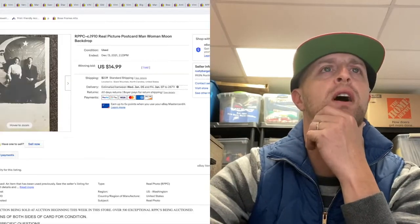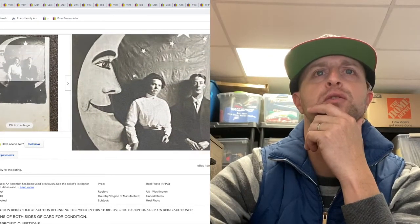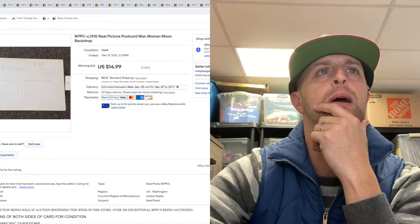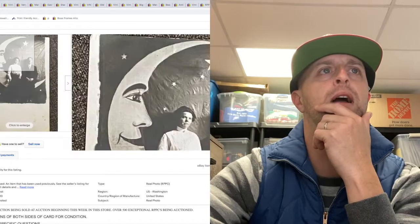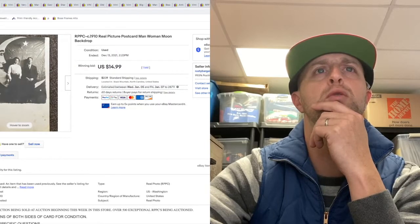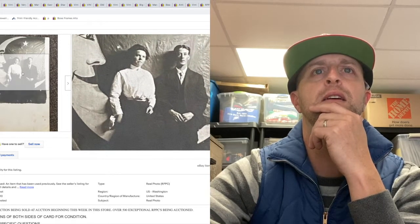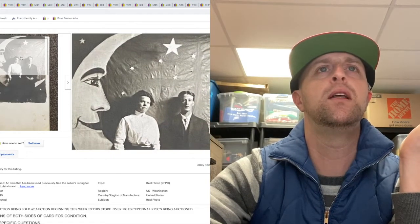Last up, what a cool shot. This is a man and a woman. This is, again, back turn of the century, early 1900s, before 1910. Well, it has to be 1908 or later because the back is divided, as you can see. 1907 and prior, they did not have a dividing line in the back. But look at this old moon with the face on it and the stars, and they're sitting there. I don't know if they're just uncomfortable. I know that a lot of people didn't smile back then. If this was a date, I don't know if it was going super well. We can't know, but it's just a cool look.